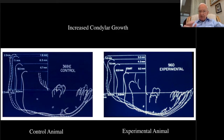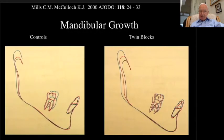McNamara recorded a significant increase in condylar growth in the experimental animal, measuring both the vertical and horizontal components and the resulting increase in the length of the mandible along the growth axis of the condyle. We would not be permitted today to do these experiments, but they did establish the ground rules for functional therapy.